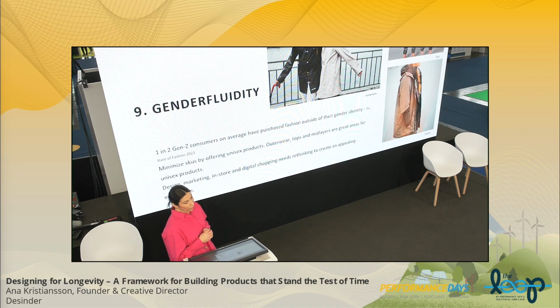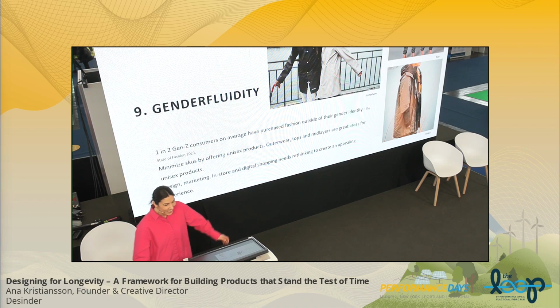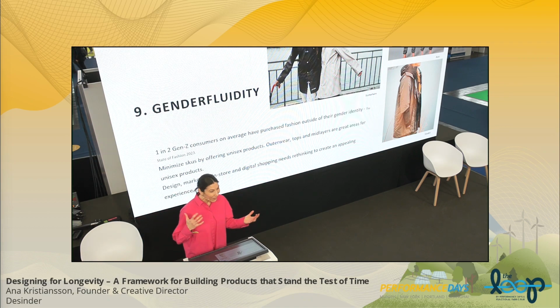Designed for gender fluidity. 1 in 2 Gen Z consumers on average have purchased fashion outside of their gender identity. Personally, I use probably half of my husband's wardrobe. I like oversized styles, and he's got great taste. So I'm in there all the time. He's a size large. I'm a small medium, so it works. People use products that are not super snug.